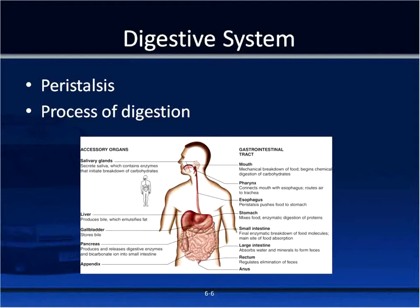It's composed of three sections, listed in the order in which food passes through them. It's got the duodenum, and then the jejunum, and the ileum.